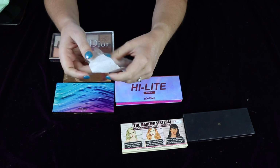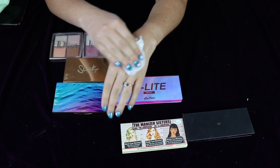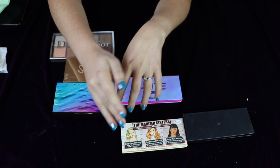And I also never reach for that because it is in a highlighting palette, and usually if I am going to use a highlighting palette, it's because I either absolutely love one of the highlighters in it or because I like all of the shades and I kind of mix them, which I can't really do with that palette.